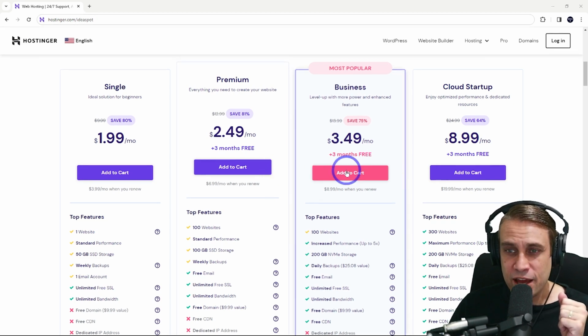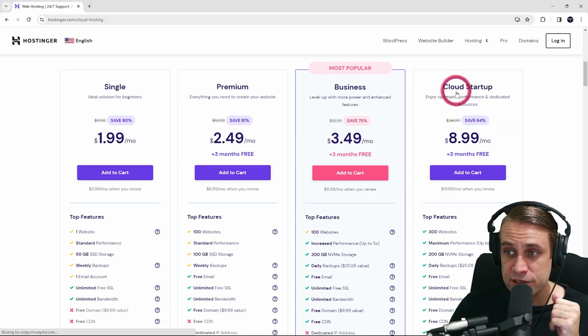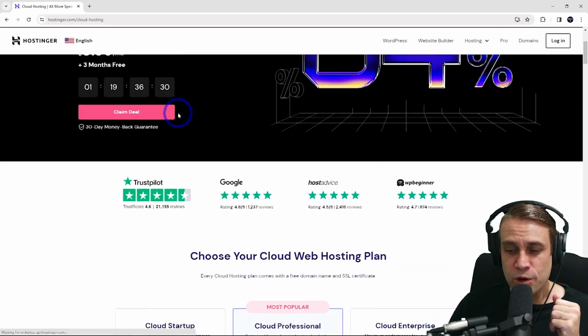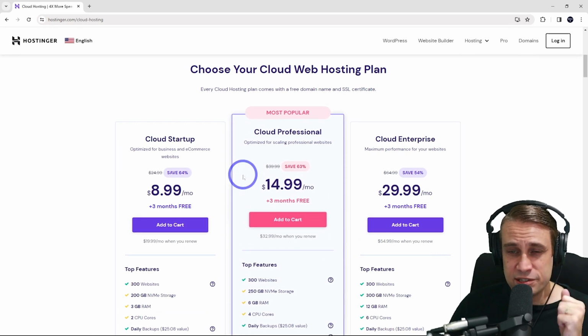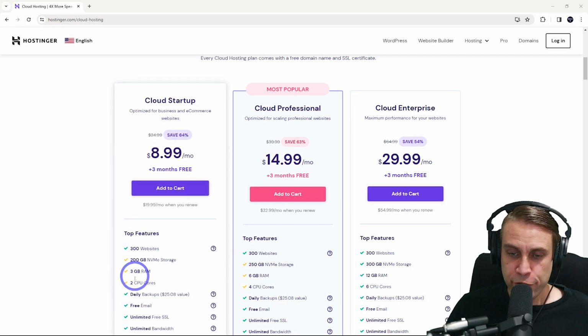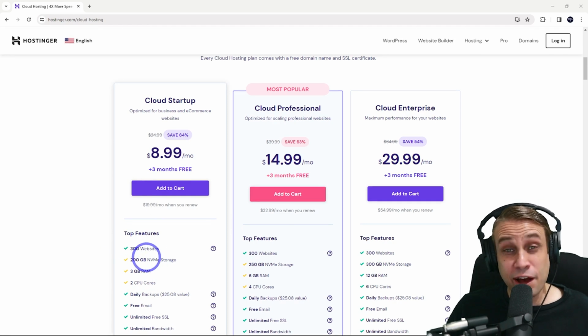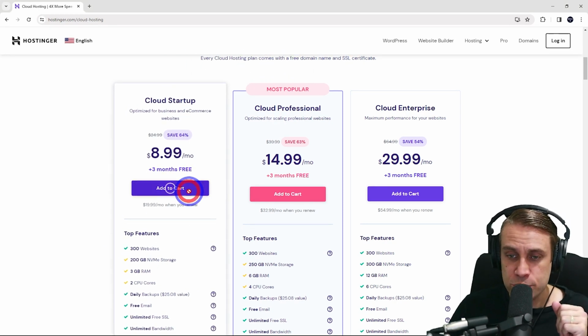But what I'm going to do today, rather than using the regular plans here, I'm going to try out their cloud hosting as well. So this one is for larger scale projects. The pricing is a little bit higher. I wanted to test this out and see how it performs. So the basic specs are down here. You've got 3 gigabytes of RAM, 2 CPU cores. It's good for up to 300 websites, and every cloud hosting plan comes with a free domain and SSL. So I'm going to add that one to my cart.